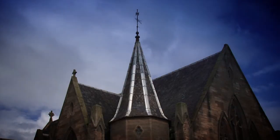I'm really hoping that this will inspire people to come and investigate their own environment, to have a look at the wonderful buildings that we do have in this townscape.